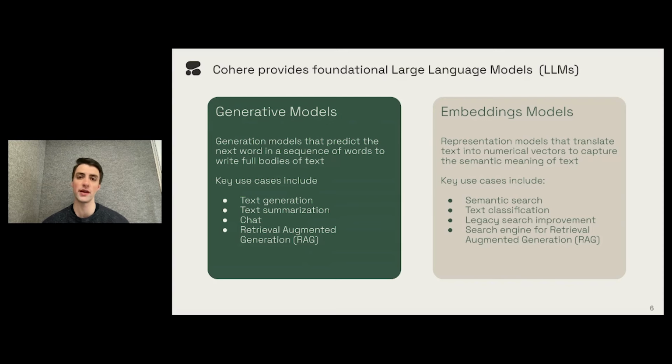There's one use case in particular where these two types of models work really well together, and that's retrieval augmented generation. We'll talk a little bit more about that later on. But that's the process of retrieving information from some knowledge base or corpus and providing that information to a generative model to provide a grounded generation in factual, up-to-date information. So Cohere trains and provides access to these two types of models.